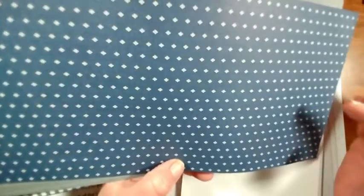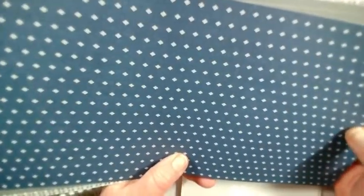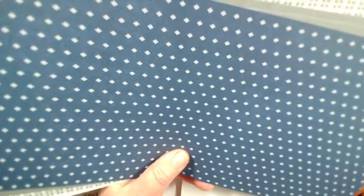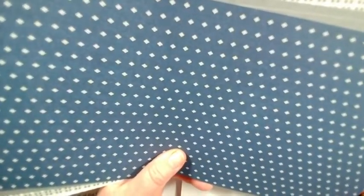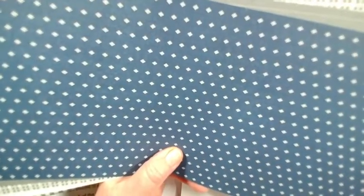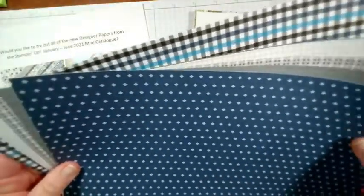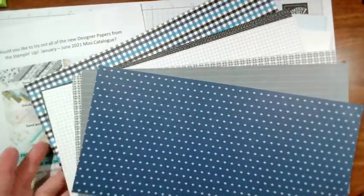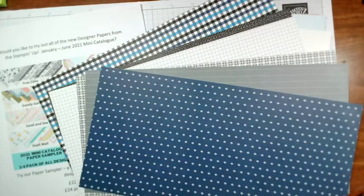So I have a whole set of samples based on these papers and the stamps and dies. So what I'm going to do is do a special class for that. If you buy the dies and the stamp set as a bundle, then I'm running a free class to go with it, where I'll share with you all of the samples that I made with that particular suite, and it uses these papers. I'll show you the papers in a second. Let me just show you a couple of the cards to give you some idea of what you can do with it.